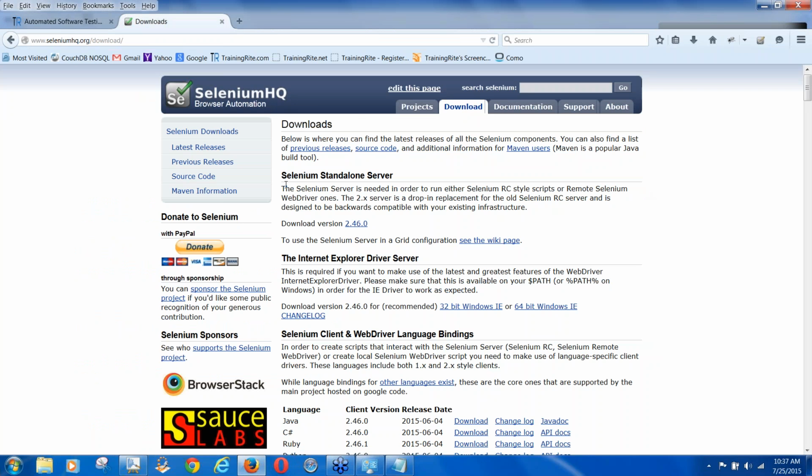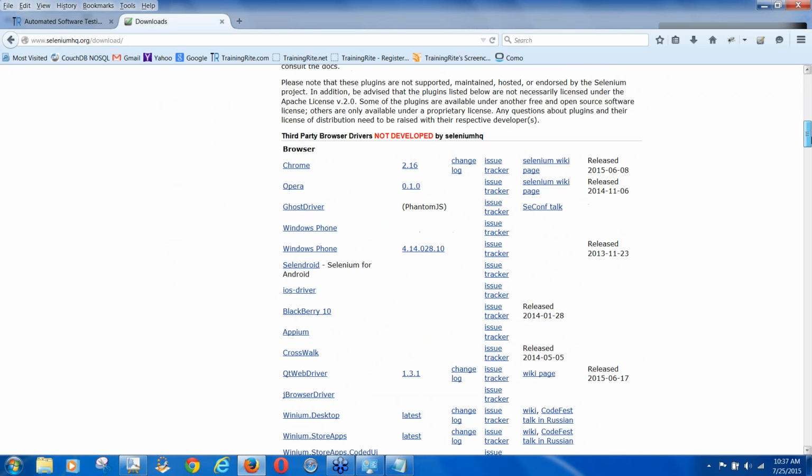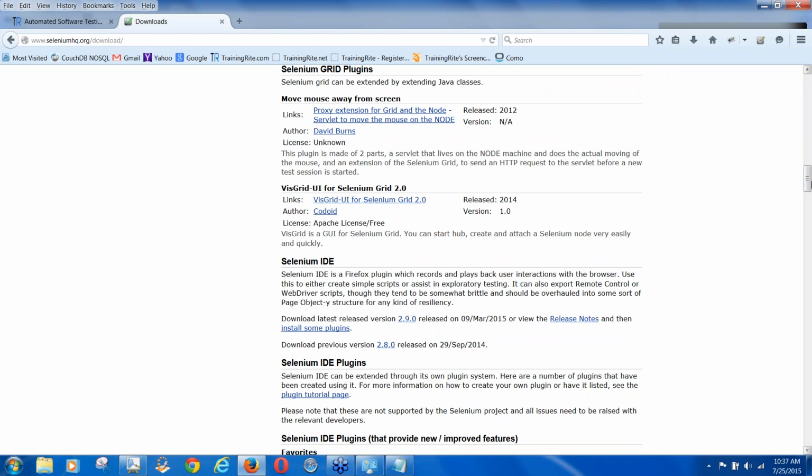Right here, it says the Selenium standalone server. I'm not going to read everything, but very briefly, the Selenium server is needed in order to run either the Selenium RC server style scripts or remote Selenium WebDriver ones. So we can download from here. If you see here, Selenium IDE is a Firefox plugin. The disadvantage of using Selenium IDE is that it works only with Firefox.